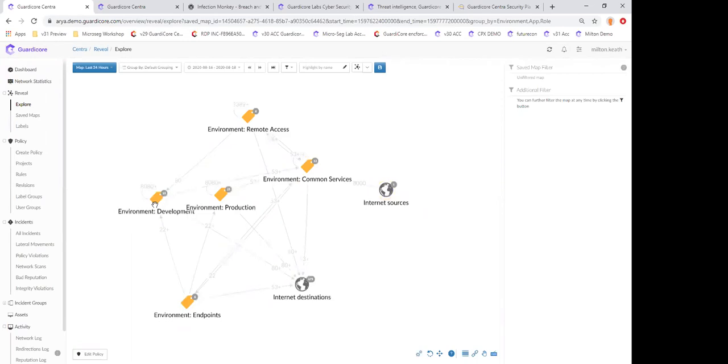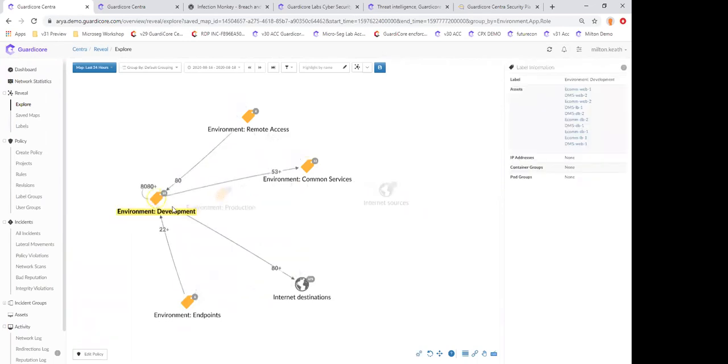What's important that I see right here on this map is development's not talking production. These labels we can dynamically assign to the assets. So it can be based off of IP address, based off the host name, based off several attributes of the Docker containers. We can tie into the orchestration systems with read-only accounts such as vSphere, Azure, AWS, and pull in their labels to your asset. If you have a CMDB, we can import those labels and automatically apply.